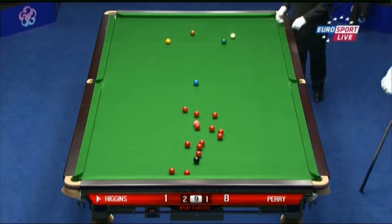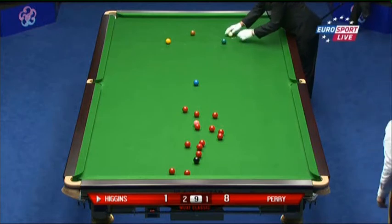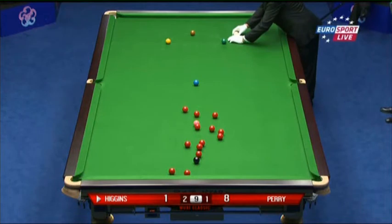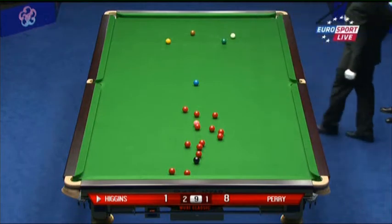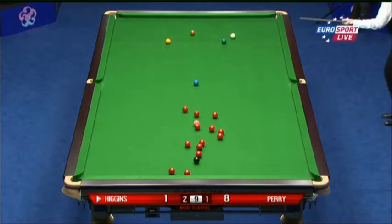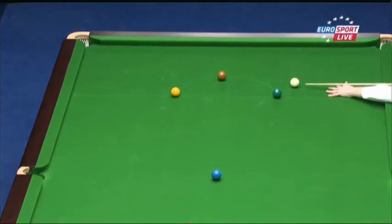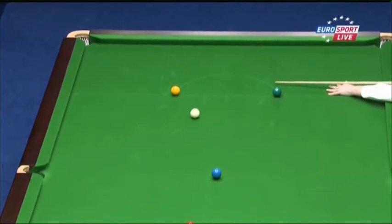Terrific pot. Well, it was one of the things that was noticeable in Bulgaria. His long potting was excellent, and it's a sign of someone who's been putting the work in with that new cue, trying to get used to it. This time last season, Higgins didn't play in this tournament. He took the first few weeks of the season off, but it's the opposite strategy this year. So far it's working.